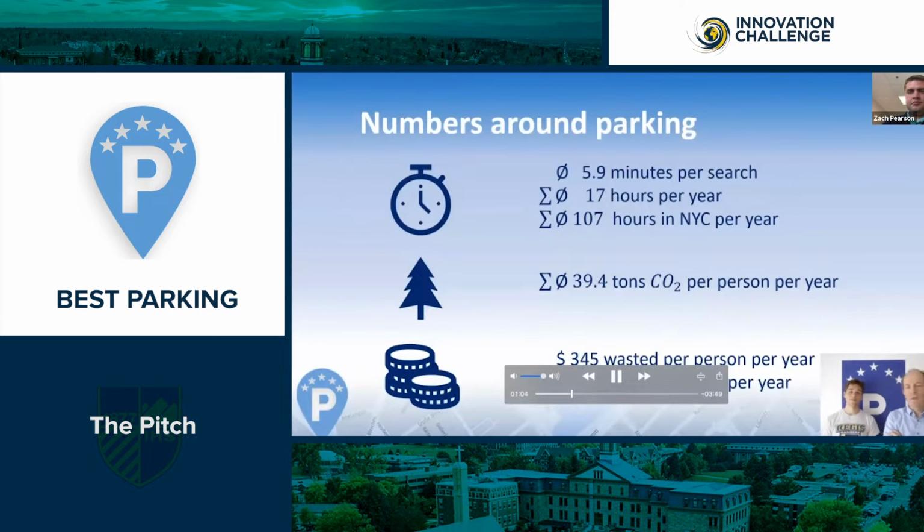And here we have some supporting numbers for you. People in New York City spend 107 hours searching for a spot. All of us waste around 40 tons of CO2 while searching, and that ends up in a total loss of 73 billion US dollars. Only in the US.